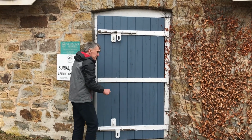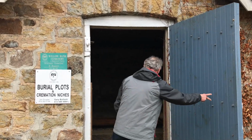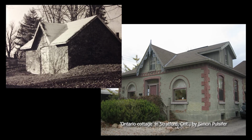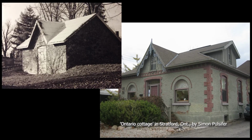My name is Stephen Heaton. I've always been interested in architecture, and I am president of the Willowbank Cemetery. And our dead house was built in 1885. And my guess is that he was probably inspired by the mid-Victorian farmhouse. And our little winter vault is actually a replica of that kind of a house.